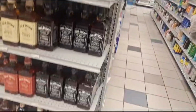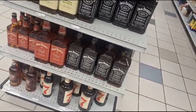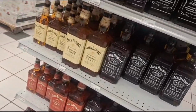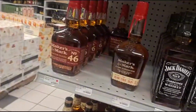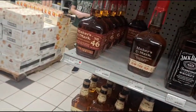So over here we're going to start off with our Jack Daniels. We got our Jack Daniels big bottles, 1.75 liter bottles, coming in at $34.50. It's about 35 beans. And we have our Jack Daniels Tennessee over here, and then we go into our Maker's Mark. There's no slam dunks over here, but we have the cask strength coming in at 65 beans. And over here into the Maker's Mark.